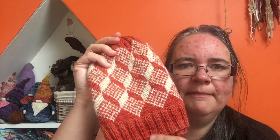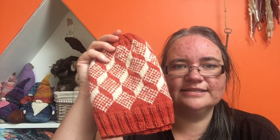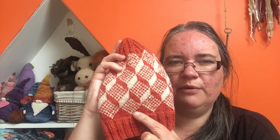This beautiful madder colourway is just glorious, isn't it? Really enjoy it. I think an adventurous beginner could definitely tackle this project. As I mentioned earlier, some of the colourwork floats are fairly long, but as long as you keep your tension okay, then you'll be absolutely fine. The pattern is really lovely to work up.